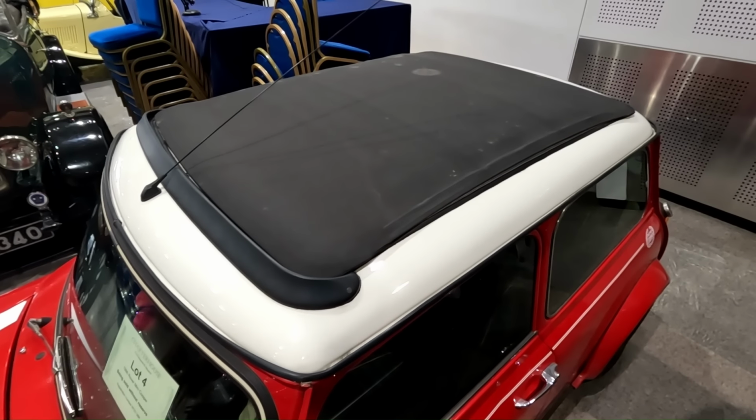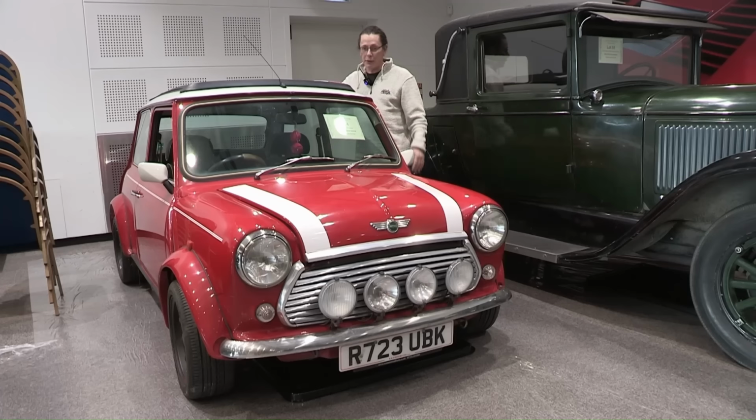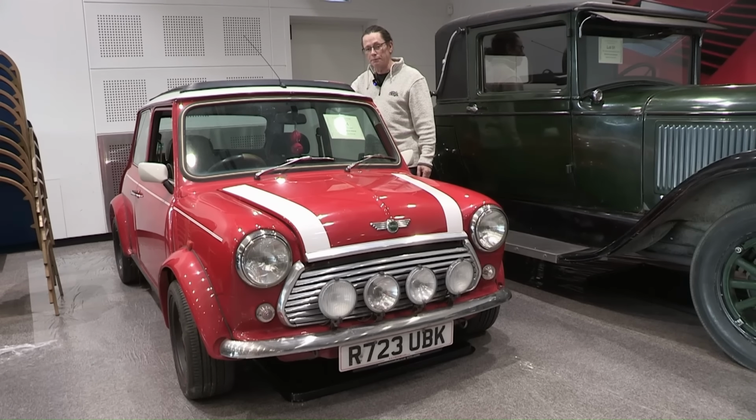And this car is up at no reserve, so it will get what it gets. But let's find out what happened when these three Minis went to auction.